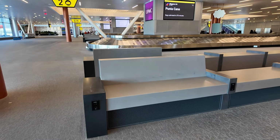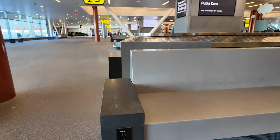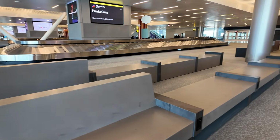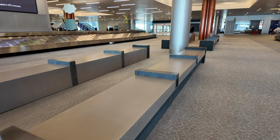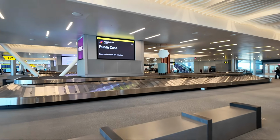Here's another great thing I don't think enough airports do. So here is bench seating available, as well as charging. So if you couldn't get your phone charged while you're on your flight and you're waiting for your bags, you can sit down and wait for your bags to come in.